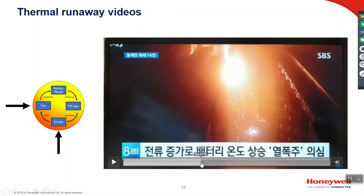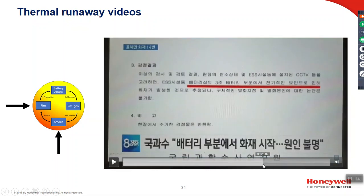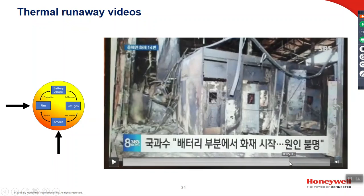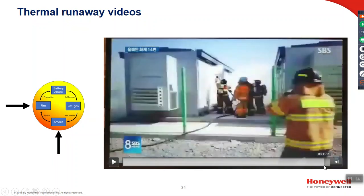So in this situation here, that was an energy storage facility, and it did go to fire, and that's what happened to the facility after that. And it's unfortunate, but it burnt down completely. Okay, so that's what we need to be able to avoid. Now, that's the energy storage on the outside.